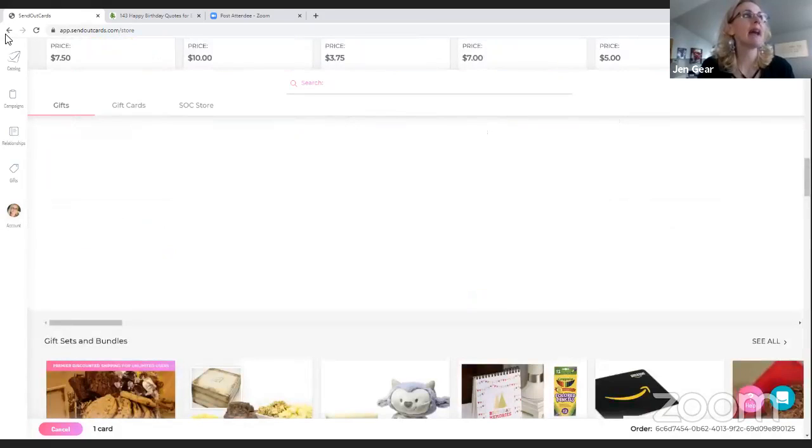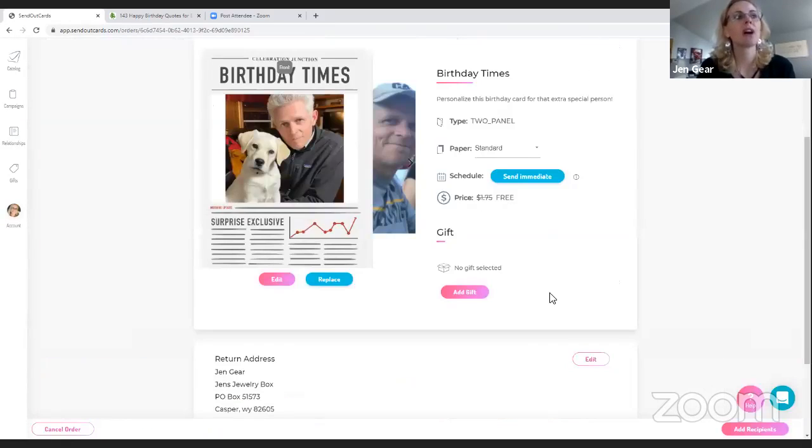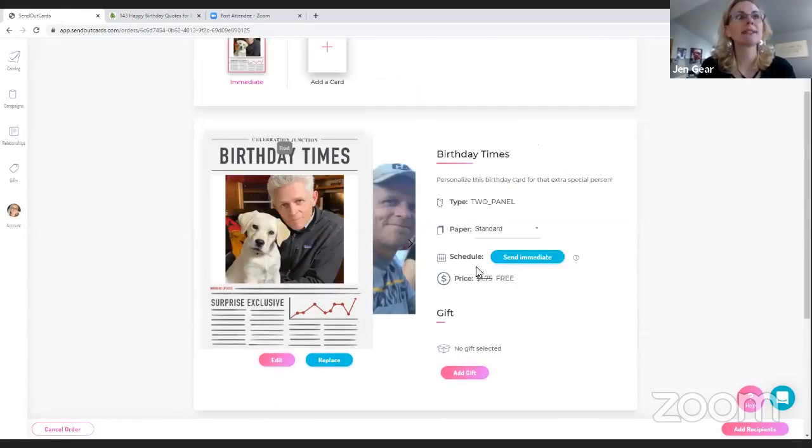So we're gonna pop back out of here. We're gonna click cancel because I'm just gonna send him the card. Now you can see right here where it says free. Depending on which program you get with SendOutCards, you can send a card individually if you like. They have different programs that you can do at a discount. So you can send these cards to your customers, to your family, to your friends, to whoever.